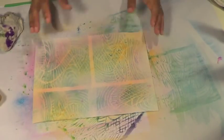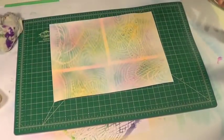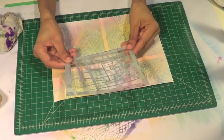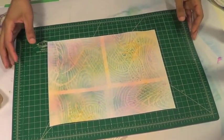And I'm thinking I'm going to go ahead and cut my Flexagon now. And then once I have it cut, I will work with the main stencil that I'm going to be using with some actual acrylic paint, I think. So that's kind of the plan I'm thinking about. So here we go.